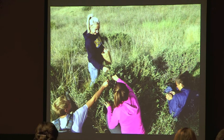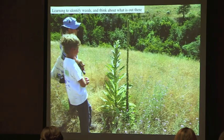Here they're collecting decumbent air layering bitterbrush seeds. I think they look like a little troop of chimpanzees though. They're plucking, like something. I don't know, they kind of act like a little troop of chimpanzees. And then, bringing kids out is a great way to think about what's out there. Still don't know why that mullein plant didn't have any leaves and was taller than the mullein plant with all those leaves.